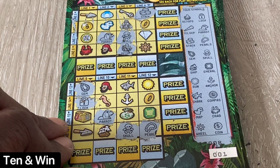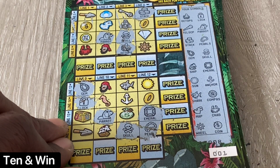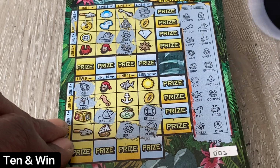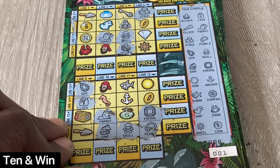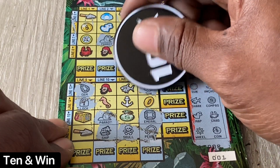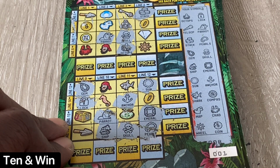Next we have an emerald and a ship. Have an emerald here on grid number 2. Do we have any ships? Looking for a ship. There we go. On grid 2, got a ship down below. Next we have the sun and an anchor. Got an anchor and the sun on grid number 2, just right off the bat. Do we have an anchor or sun on grid 1? No anchor and no sun on grid 1.